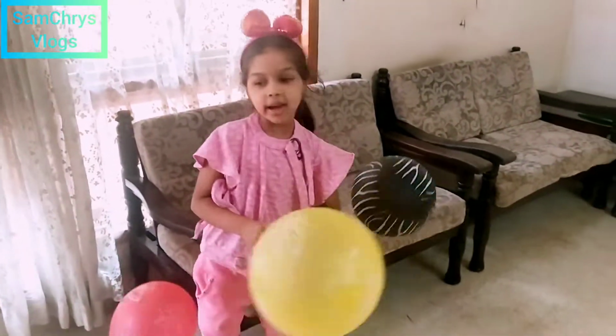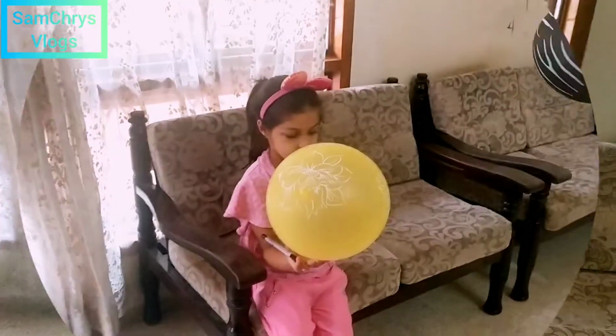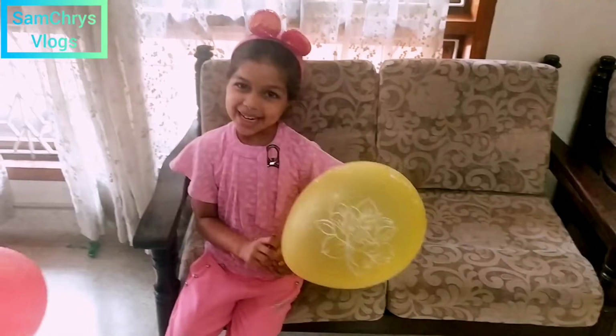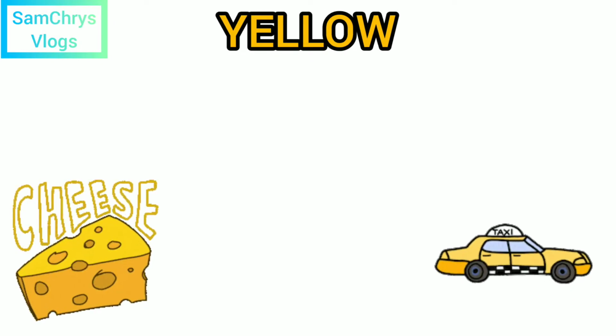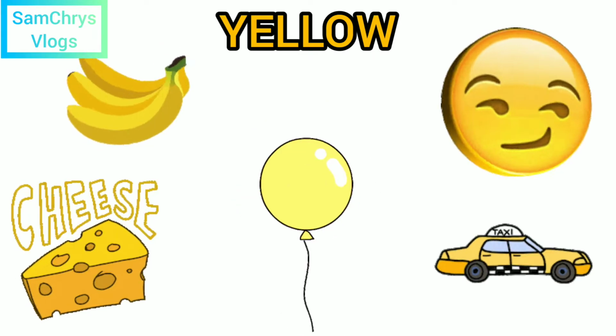This is yellow, the color yellow. Do you know what color this is? This is yellow. Now let's name few objects that are yellow in color. Yellow car, yellow cheese, yellow balloon, yellow smiley, yellow bananas.